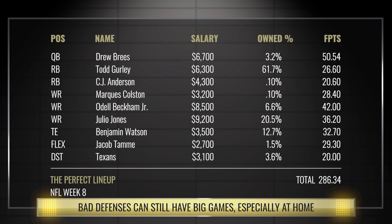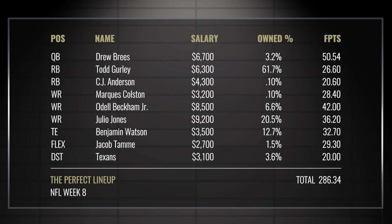They were against a pretty subpar quarterback in Zach Mettenberger. You don't need to limit yourself on defenses to just the elite teams. Keep an open mind. The Texans had a great matchup this week. Any team's defense can step up for one week.